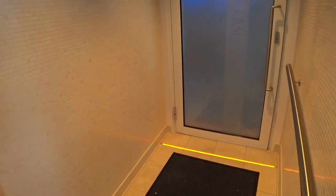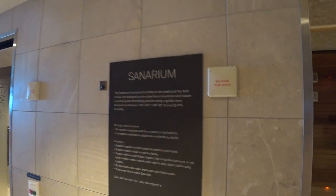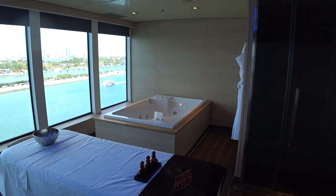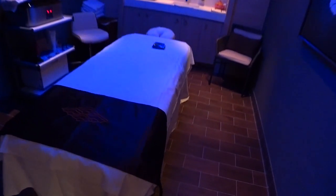We have the snow paradise, which seems to be the new thing that all the new cruise ships are building. And it's cold in here. And the dry sauna. Big sauna in here. And similar to the dry sauna is the Sanarium. It's kind of the same. Couples treatment room here with a whirlpool shower, and a standard spa treatment room.